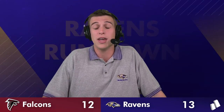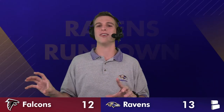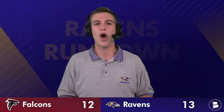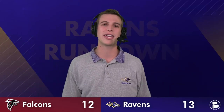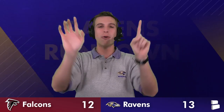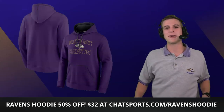This receiver corps looked really good. It was a lot of fun to get to see them catch more balls. They won an entire preseason game last week, only caught 10 passes. It's hard to judge a wide receiver corps that only catches 10 passes.